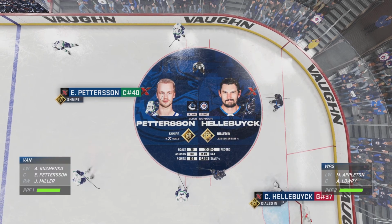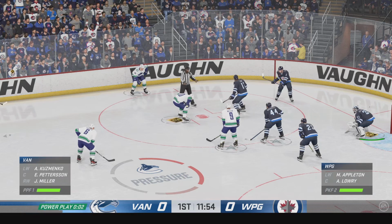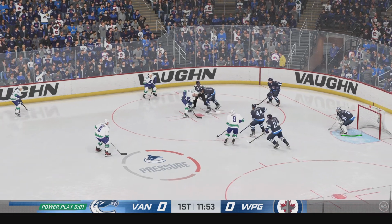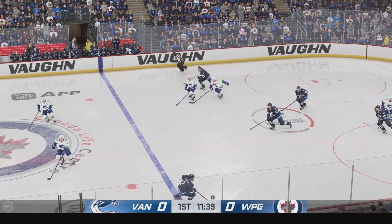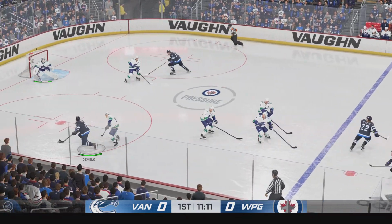Pettersson's good at picking his spots with his snipe zone ability. When the puck is flat and settled, his shots become laser beams. Hellebuyck's got great technique and the athletic ability to backstop his team effectively. I'll be watching closely to see if one of those players can give their team the edge.